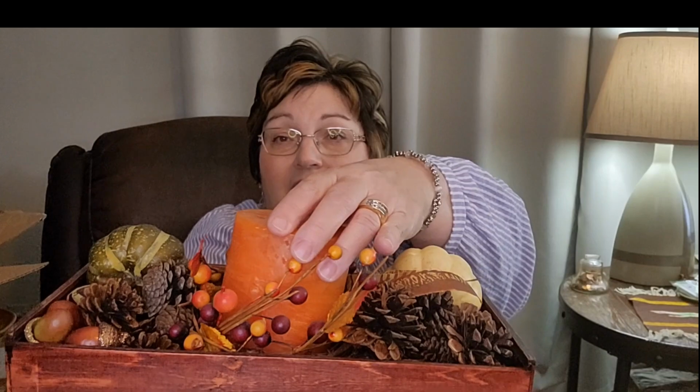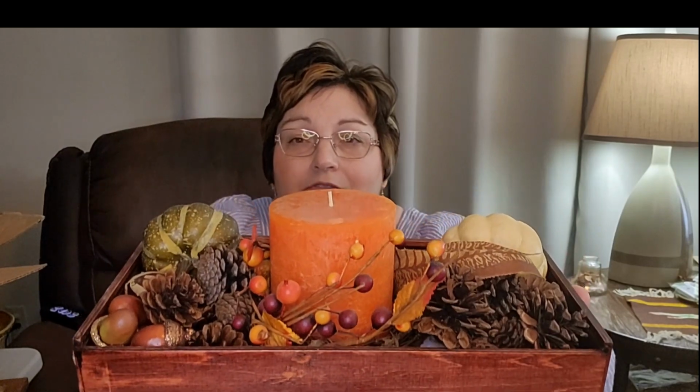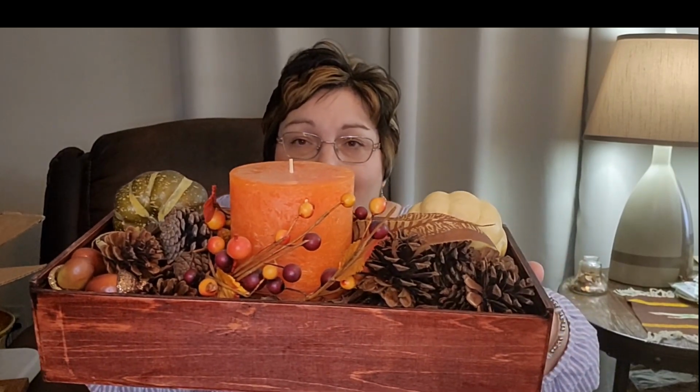So this was really by itself in the closet, and I have used this for a couple of years. It's just a box that I found at a yard sale that my husband stained for me, and I had a candle that I got from a yard sale, and these little pumpkins and things came from Dollar Tree, Dollar General, and some little pine cone stuff. I don't have much money in this at all, but I think it's so pretty.